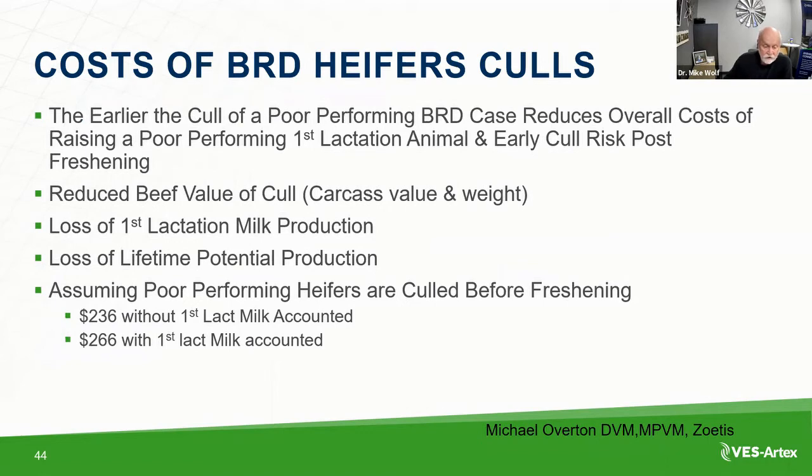So again, we're looking at the cost of BRD, which is bovine respiratory disease, on culls. The earlier we can identify animals to remove, the better it is for the system. So at weaning time, at about 6 months of age, pre-breeding, and then at pre-calving are probably where you should be looking. Preferably those 3 earlier times are a better time to decide, should this animal remain in the herd? That's going to be your cheaper cull, because that animal is not performing with its peers.